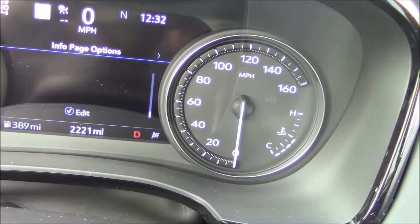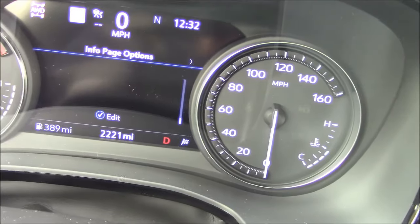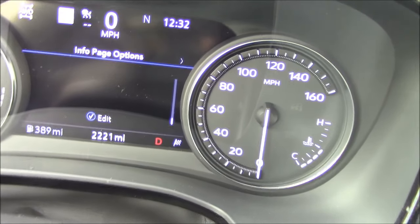This 3.6 liter engine has plenty of power. Let's do a 0 to 60 run in the sport all-wheel drive mode.